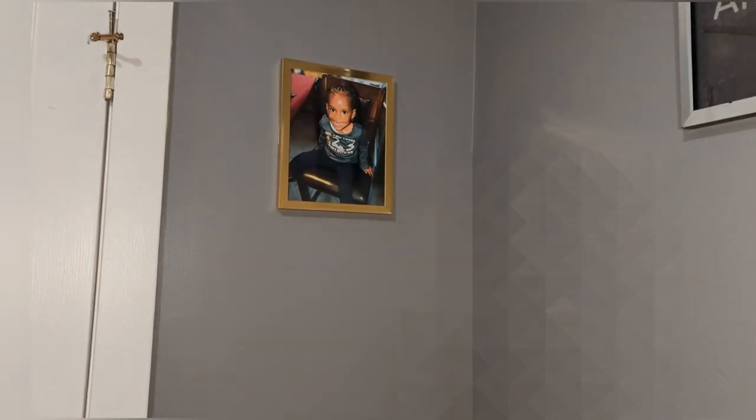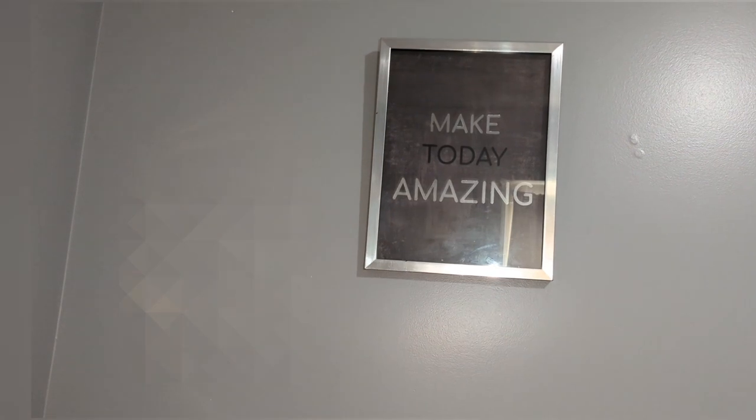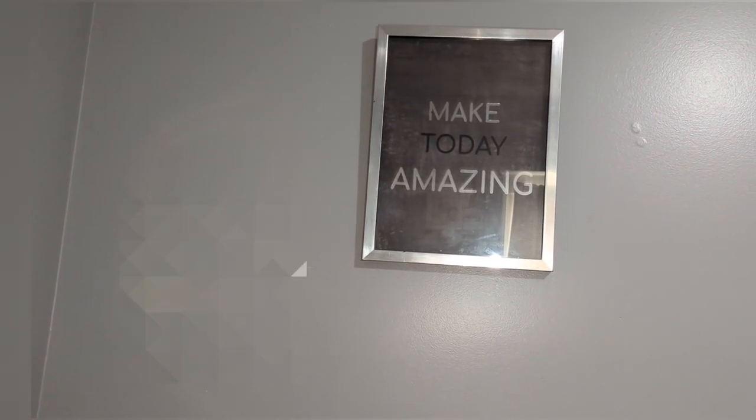So yeah, let me show you. Little corner here is Kasia's picture. To the side is this decor piece that says "make today amazing." I ended up getting this from At Home like 2 years ago.